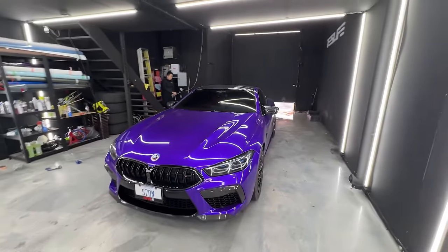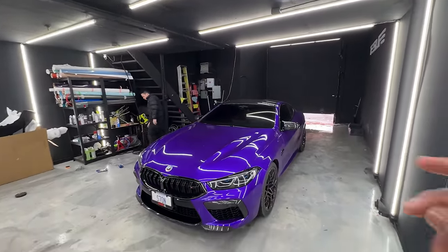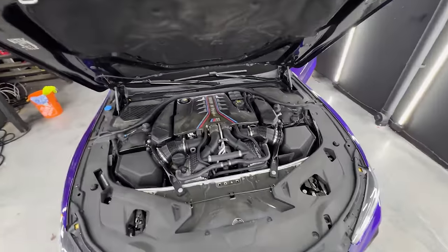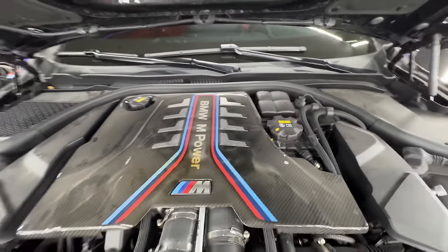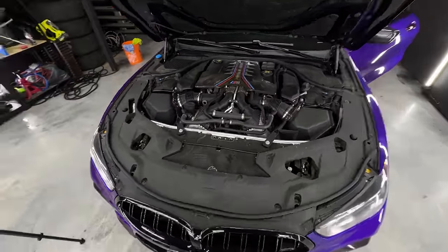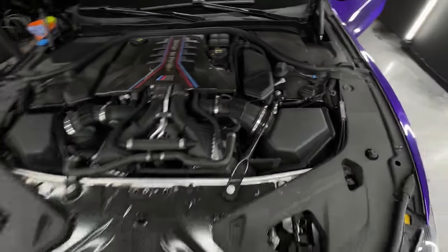All right, so I'm gonna let you guys listen to how the car sounds stock now, and then how it sounds after. I'm gonna show y'all what's inside the bonnet, because I know y'all probably didn't see what it looks like. That's all we got in here. Twin turbo V8, carbon fiber engine cover right there. And you guys can see the work of art. So we're gonna switch these out, all right? So this all the way to here. And this side all the way to here. That's gonna be sick.